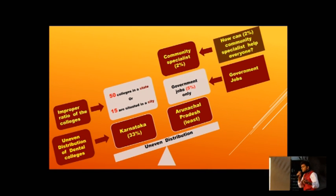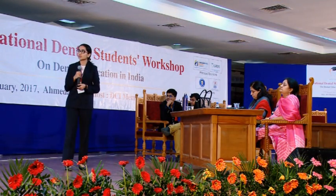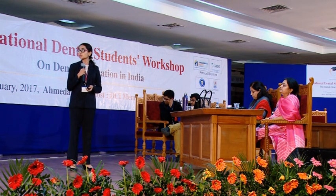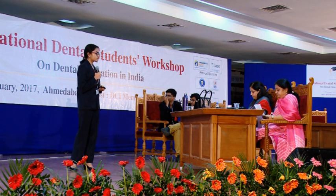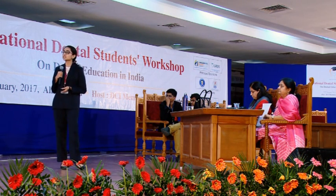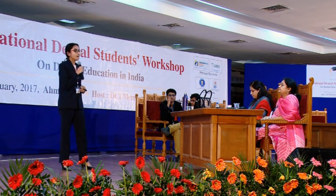Uneven distribution of many things, due to that we are facing this many problems. In the uneven distribution of dental colleges, Karnataka is having 33% of dental colleges. All these government bodies, that is the University Grants Commission, Dental Council of India, Medical Council of India and Indian Council of Medical Research, should provide funds to the universities and educational institutes so that more emphasis can be given to research work as well as research methodology and training of the students.